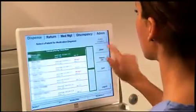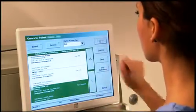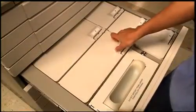Before we implemented AcuDose, there were nursing concerns about the availability of medications. Often we would get called for stat doses that we had to send up to the floor. With the profile dispensing in the AcuDose cabinets, as soon as we put the medication in the system, it's available for the nurse, and that has improved the relationship between pharmacy and nursing.